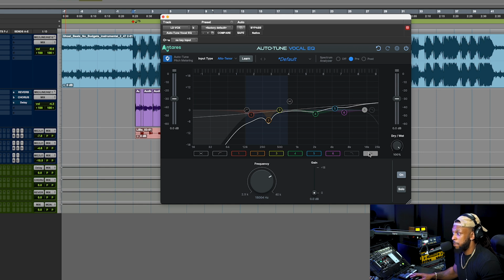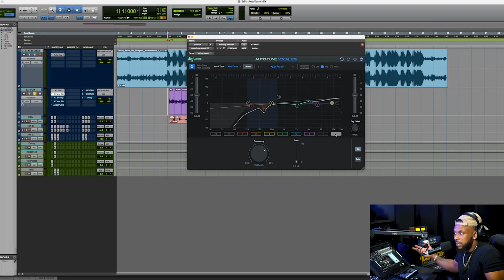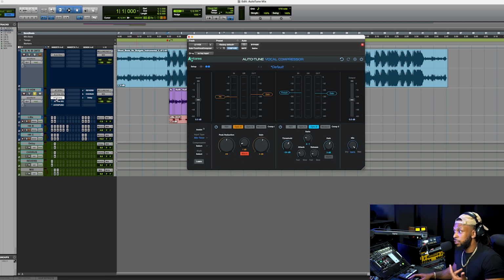And then they have this air band, another kind of nod to another really popular plugin that I've used a lot over the years. I don't need to put it on here again. This does a really great job of giving me that same feeling and that same presence of air on the vocal. And then coming up right after that, of course, we need to do some compression.